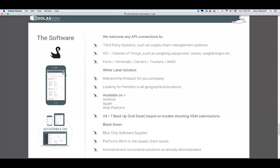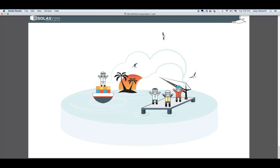So in terms of a little bit more about Black Swan, currently providing blue chip software to a lot of companies around the world. A lot of this work has been done in the supply chain space. So with the innovative and successful solutions Black Swan have come up with, we're sure we've picked the right partner here in terms of developing more innovations within the container industry. And no doubt we see SOLAS VGM and the milestone or the event of SOLAS within the container business industry to be a major point of digitalization. And as Marine Transport and Black Swan, we will definitely be announcing further products in the future. But I think at this moment in time, we've given you probably enough information to understand where we are heading and what we are doing.